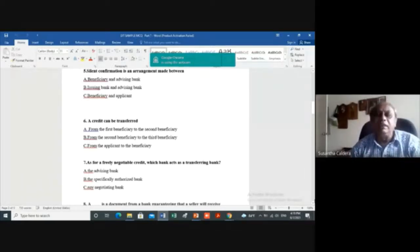Now, if they have not mentioned that the LC is to be confirmed, they are silent on the confirmation, but the seller says, I want to get this LC confirmed by the advising bank. Then it is an arrangement between the beneficiary and the advising bank. Therefore, the answer is A, beneficiary and the advising bank, right? But it is high risk.